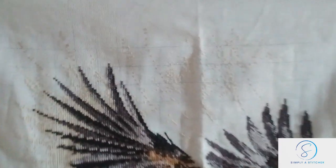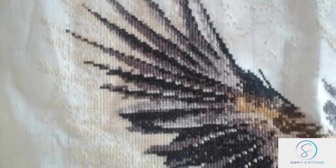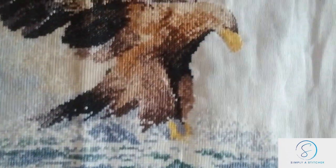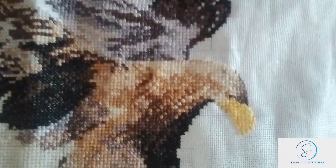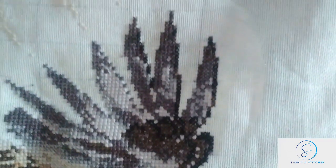Let's just move it in close up so you can see. So there's the wings, the wingtip, and then the bottom, and then the face there. There's a little tiny bit of back stitch which I'll go in closer to in a minute. There's the other wingtip. It's got some sort of sketchy background as well.